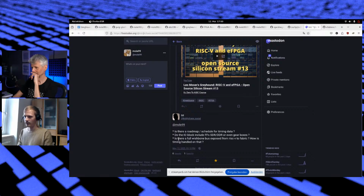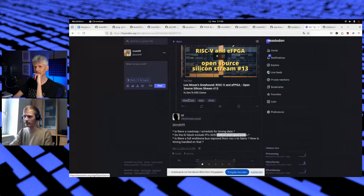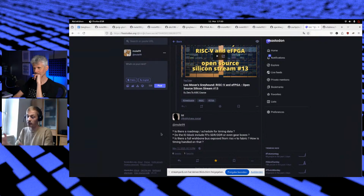And regarding the I/O blocks, double data rate gearboxes: no, those are really simple I/Os that the fabric uses, just input, output, enable. But you can customize them. You can make your own primitives and tiles and add them to the fabric. And full Wishbone bus: no, it uses the OpenBus interface.